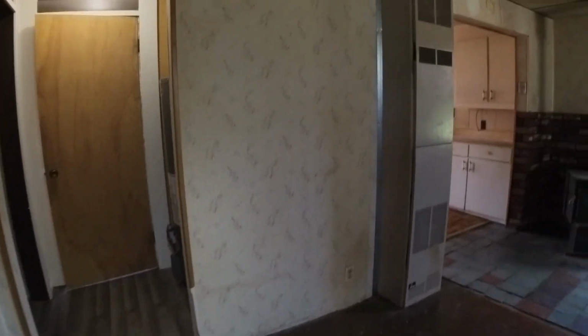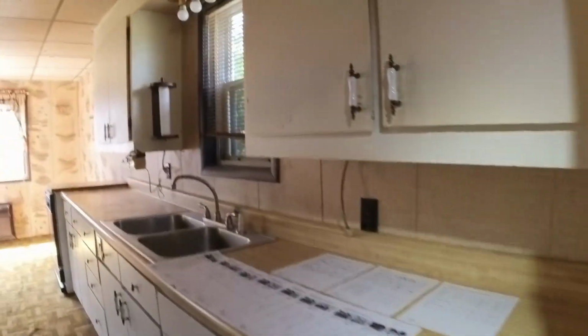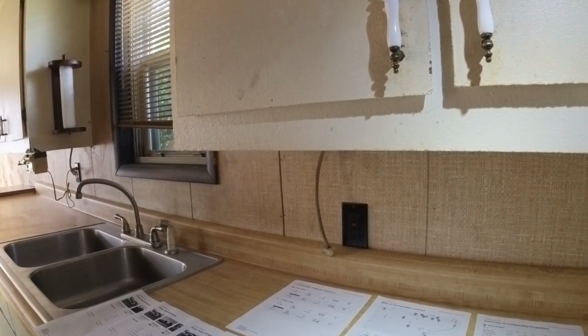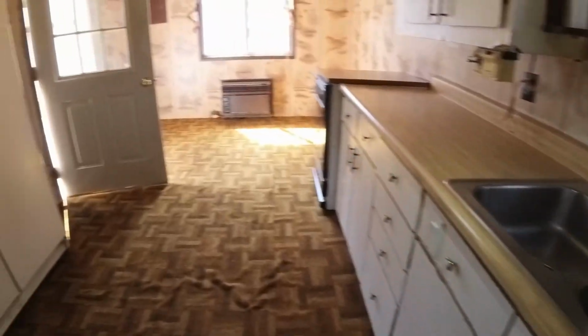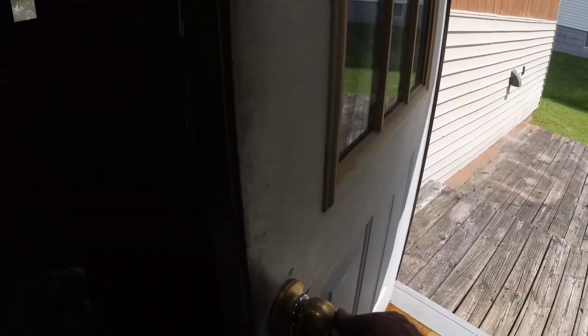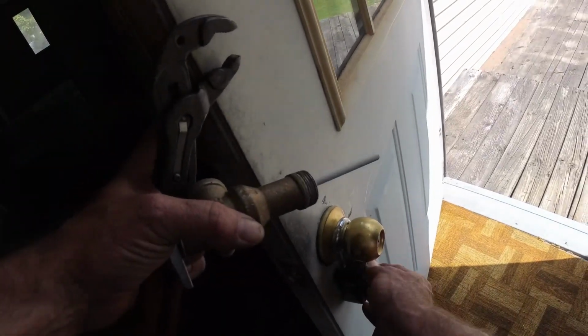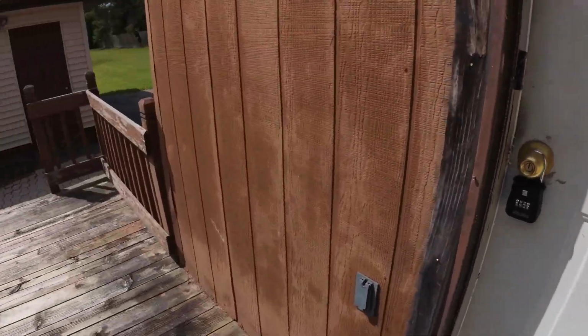Looks like this is the only source of heat for this house. House is small. It's a real small house. Really small. So we got the source of heat here. We got a wood stove, and that's it. Let's see, how many square feet are they calling this thing? 1,000. I don't even think it's that. All right. Well, that's it for this one. There ain't much to it. Get the lockbox all locked back up. We're done. Quick, easy call.